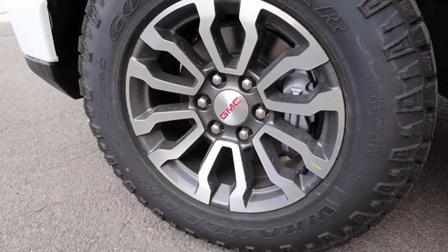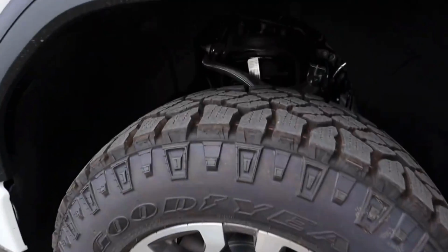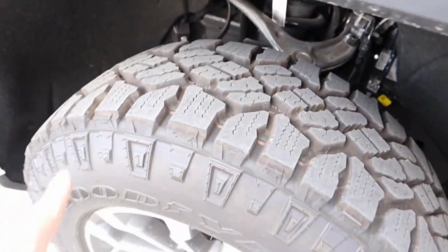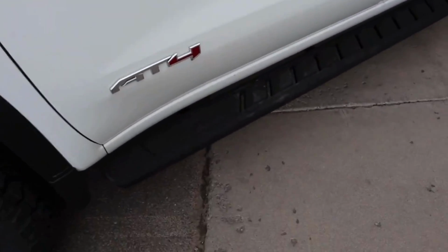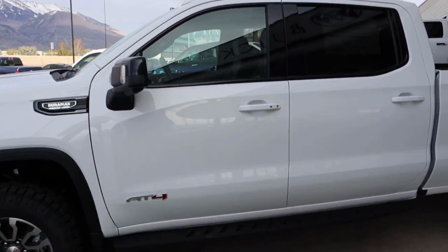It has more of that off-roader appearance compared to other street wheels, but still overall more of a street design. And then you can see the front suspension there. Again, independent front suspension with the Sierra, and then notice you've got your Duramax turbo diesel badge, and then you've got your AT4 badge. You've got the off-road type side steps just like the Raptor.